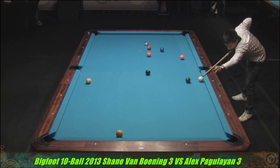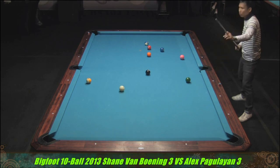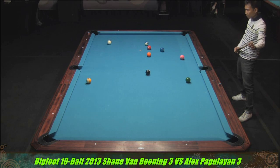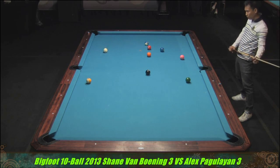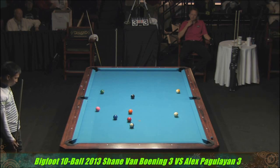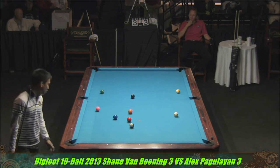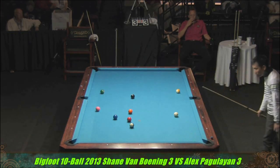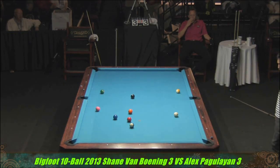One thing I noticed is the difference between the British players and the American players on this 10-footer. The British players don't seem quite as concerned about where their cue ball's going. What I mean by that is they're concerned where the cue ball's going, but they play position to the center more or long. They don't try to drop it on a dime.